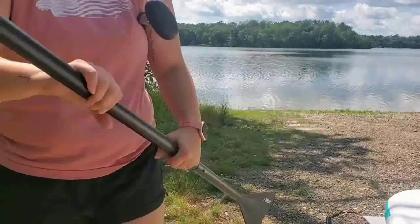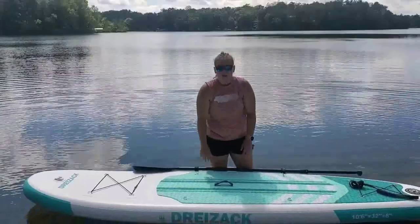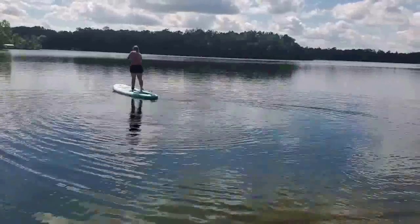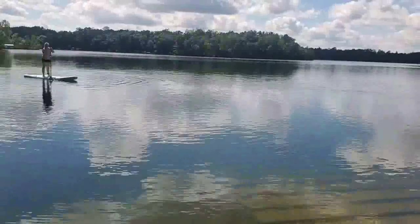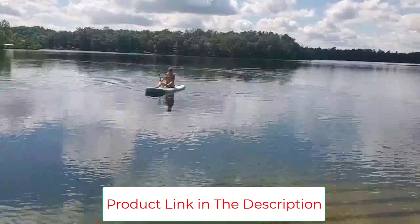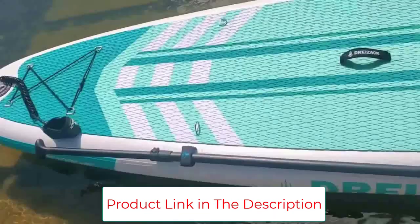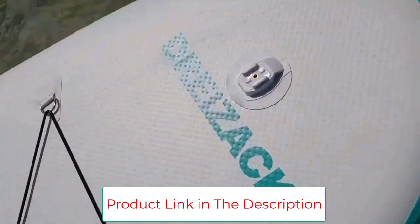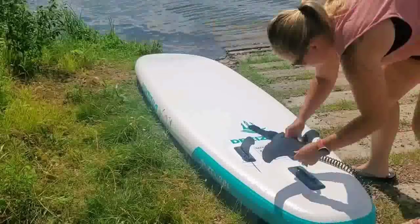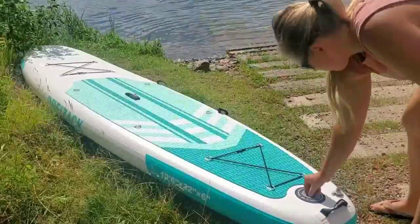powerful stability and balance. It also comes with 12 D-rings for ample storage space, a camera mount for capturing your adventures, and 3 detachable bottom fins for improved speed and handling. The Dreizack paddleboard is versatile and portable, making it perfect for various water sports and outdoor activities. It comes with all the necessary accessories, including an adjustable paddle, hand pump, repair kit, and backpack for easy transportation.